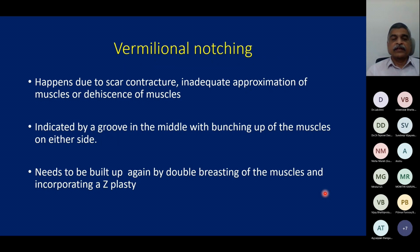So all these things will tackle the vermilional notching. So it happens due to scar contracture and inadequate approximation, indicated by the groove in the middle with bunching of the muscles on either side. It needs to be built up by double breasting of muscles and incorporating a Z-plasty.